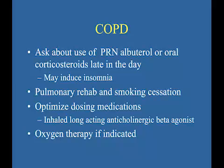Certainly pulmonary rehab and smoking cessation are clearly beneficial, even regardless of sleeping problems. We should always be working with our patients with COPD to encourage rehab and smoking cessation because they can certainly help with managing the control of that disorder. Optimizing long-acting anticholinergics such as tiotropium is recommended. And don't forget, sometimes as the disease progresses, we need to consider the use of supplemental oxygen.